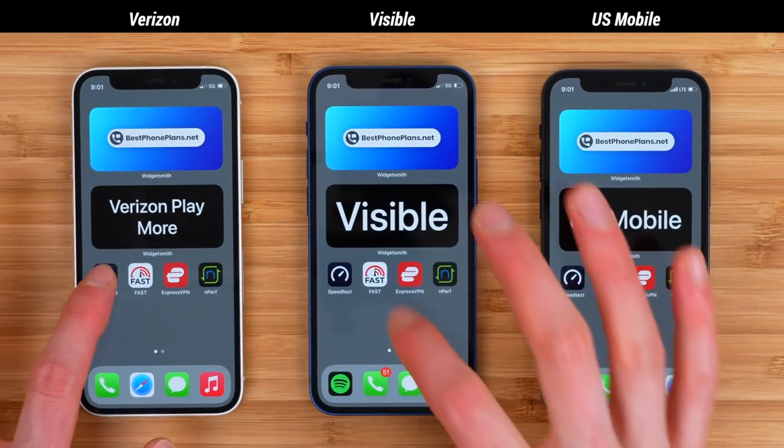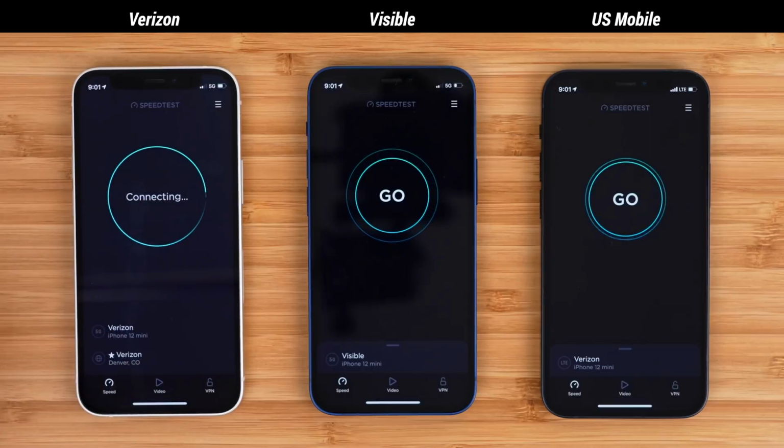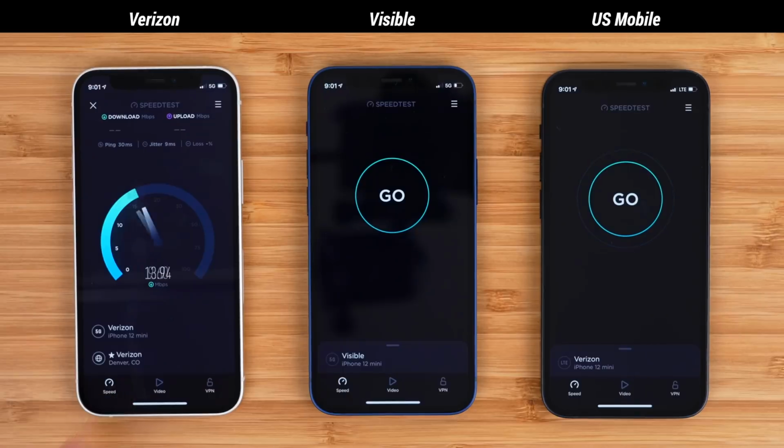Let's start off by running a speed test using the Ookla speed test application. All phones will be connected to the same server, and let's start off with a baseline speed test to see what the speeds and performance are like on the Verizon network. First off, we have Verizon here. This plan does include 50 gigabytes of priority data, which means that it should have faster speeds than both Visible and US Mobile during times when the network is congested.